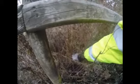Surprising how much waste gets dropped. This is an area I've got to try and sort out at some point. I'll just strim those down and let them rot out.